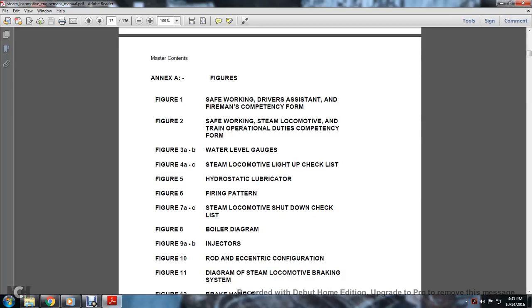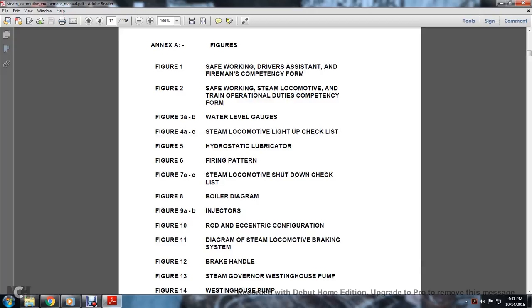Appendix A, Figure 1, Safe Working Driving Assistant Fireman Competency Form. Figure 2, Safe Working Steam Locomotive Train Operational Duties and Competency Form. Figure 3, A and B, Water Level Gauges. Figure 4, A and C, Steam Locomotive Light Up Checklist. Figure 5, Hydrostatic Lubricators. Figure 7, High Firing Pattern. Figure 7A through C, Steam Locomotive Shutdown Checklist. Figure 8, Boiler Diagram. Figure 9, A and B, Injectors. Figure 10, Rod Eccentric Configurations.